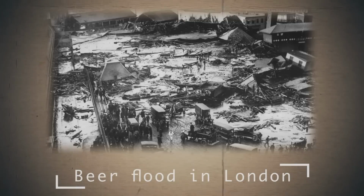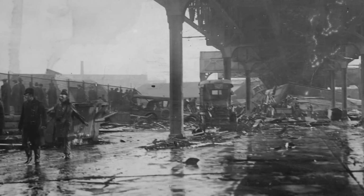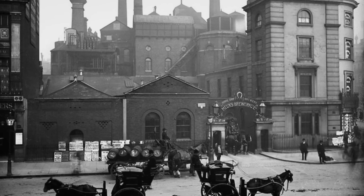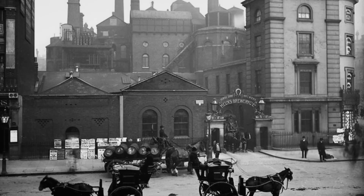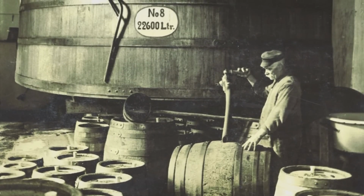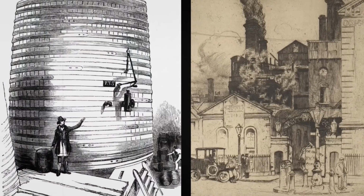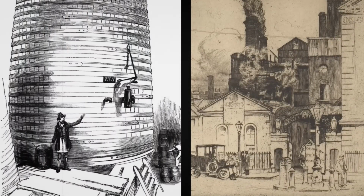Beer flood in London. Many are sure that the event of 1814 is a legend, but no. On October 17, 1814, at the then largest brewery Horseshoe, one of the wooden vats for storing beer exploded, the height of which was approximately 10 meters. But that was only the beginning.